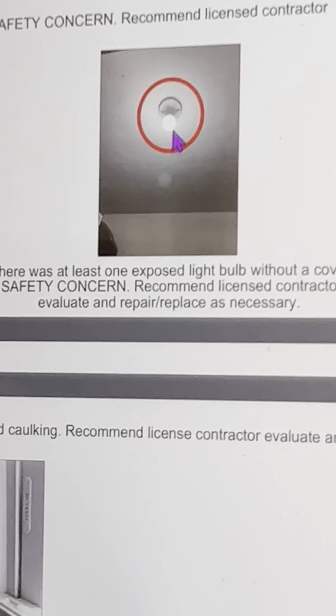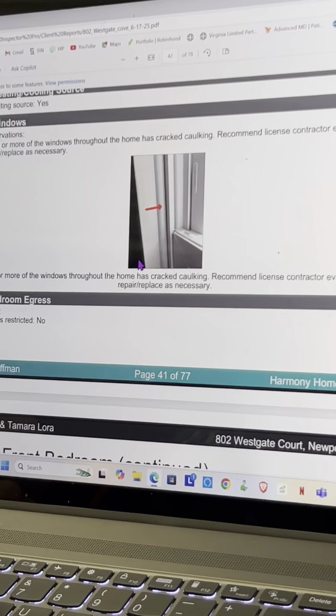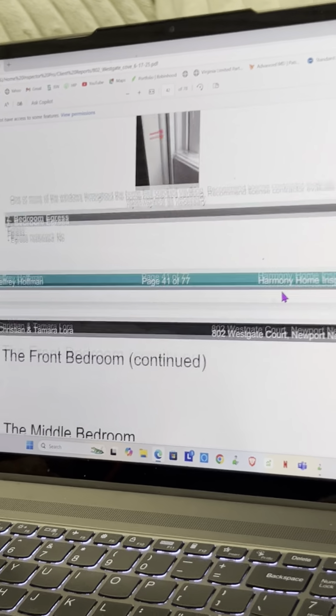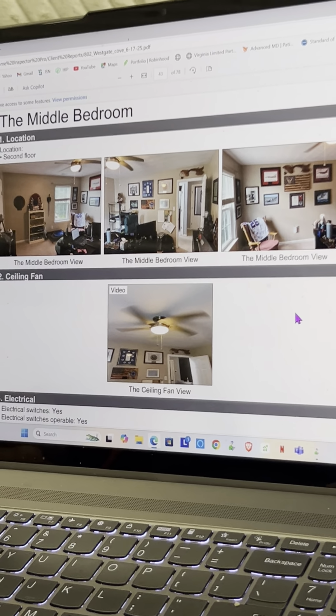This is just saying it doesn't have a globe around it. It's an exposed light bulb. Wait, what were you pointing at? This is the same caulking around the window. More caulk? Just a different window. Just caulk everything. Yeah. I mean, that's all the window pictures.